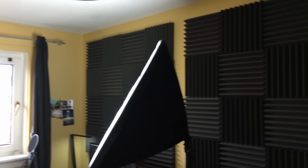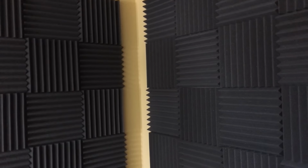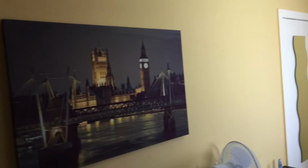So I also have the acoustic foam on the walls. And let me tell you, it helps so much with the sound. You can see a little gap over there. I kind of messed up when I was putting them up on the wall. They were supposed to go on this wall as well, but I didn't order enough.